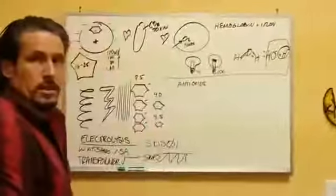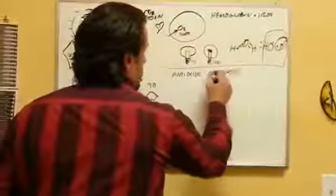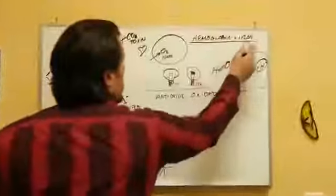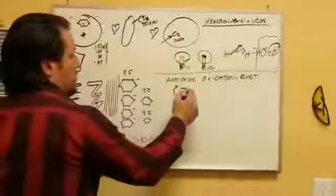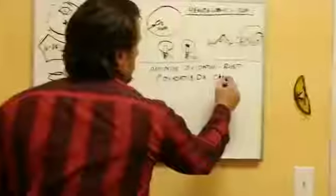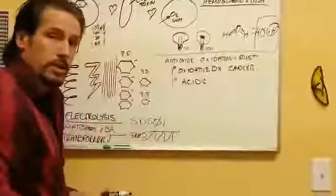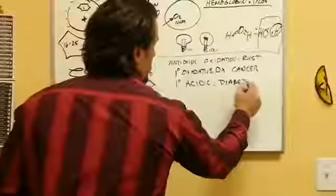In the human body, oxidation basically is corrosion or rust. And it will have a drastic effect, especially on our hemoglobin. The number one oxidative disease that we have right now is cancer. The number one acidic disease we have is hyperketoacidosis, also commonly known as diabetes.